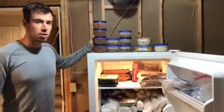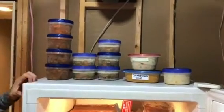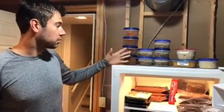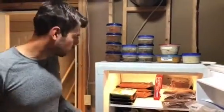So here are just different soups that are frozen. Most of this has been made in crock pots, again, five quart crock pots. We've maybe had 2 to 3 servings worth, maybe 2 days worth, and then she freezes the rest. So we've got a lot of that. Cauliflower soup, again, just a variety of soups in there.